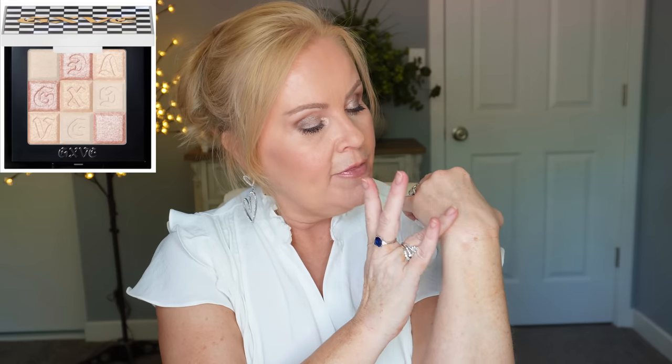Gwen Stefani has been expanding her makeup range at Sephora. She has gotten in duo blushes, and she also got in this brick highlighter. And remind you of anything? I'm sure it does as you're looking at it. It's very pretty, very smooth. Actually, run my finger across everything, get it all lifted, and then put it on.